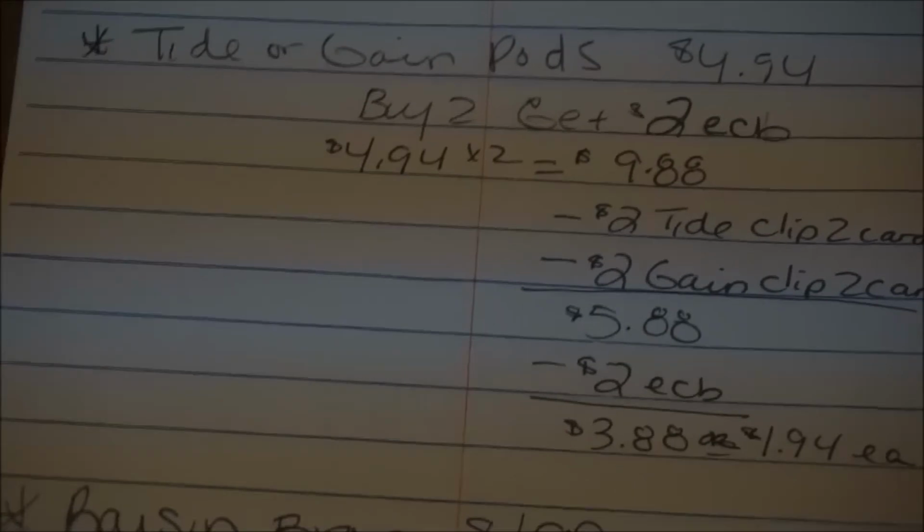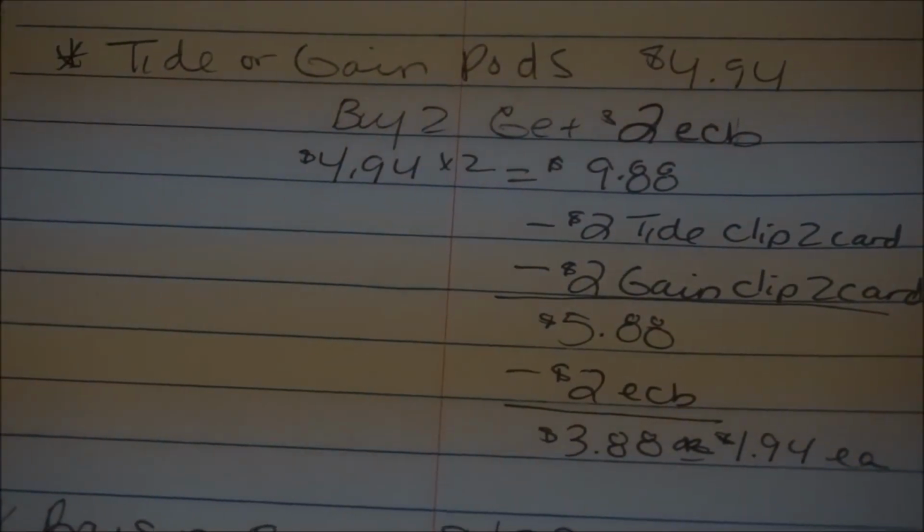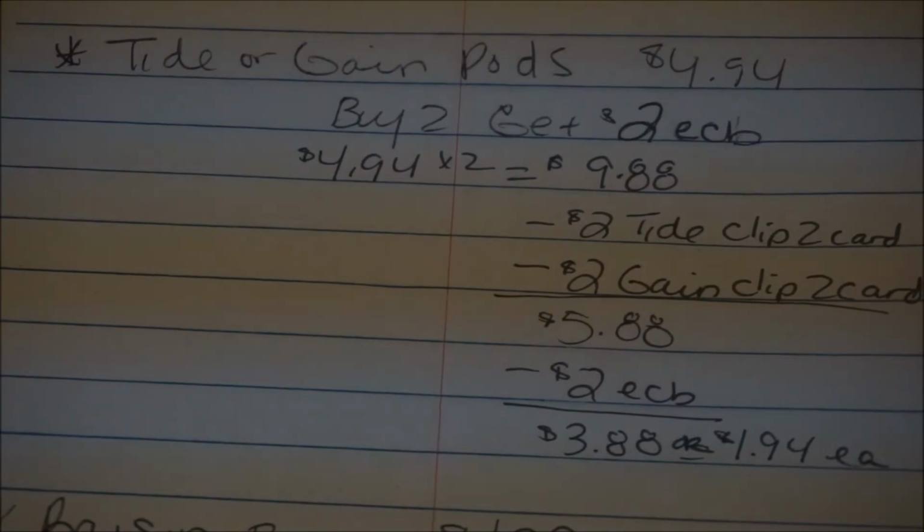All right, there's no coupons to go with this, but I was checking on the CVS app and there are coupons on the app. So this week, Tide and Gain Pods, if you buy two, you're gonna get $2 Extra Bucks. This week, they're on sale for $4.94. When you pick up two, it's gonna bring your total to $9.88.